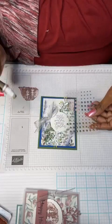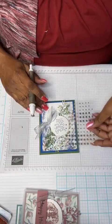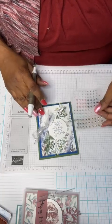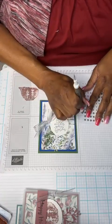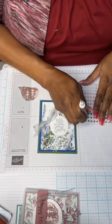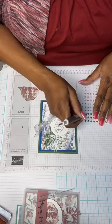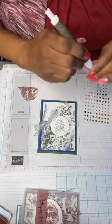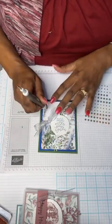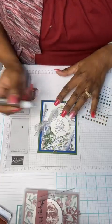No, we can't. We have silver on the ribbon. All right, so let's then go for the green. We'll go for the green. Add a few embellishments. I like the big ones. I wonder if I can use a big and a small at the top here. No, I think we better stick with the larger ones.